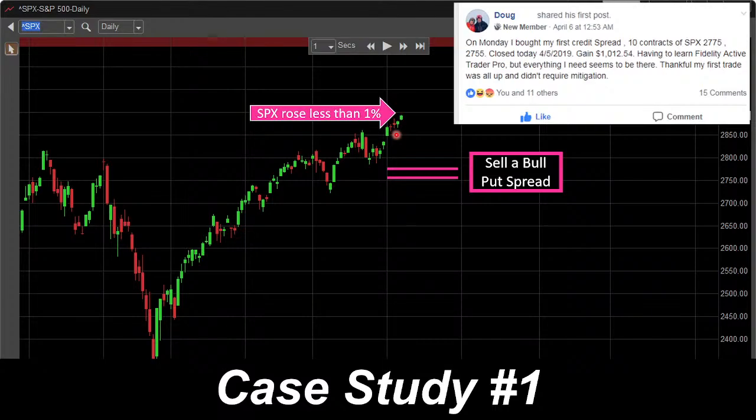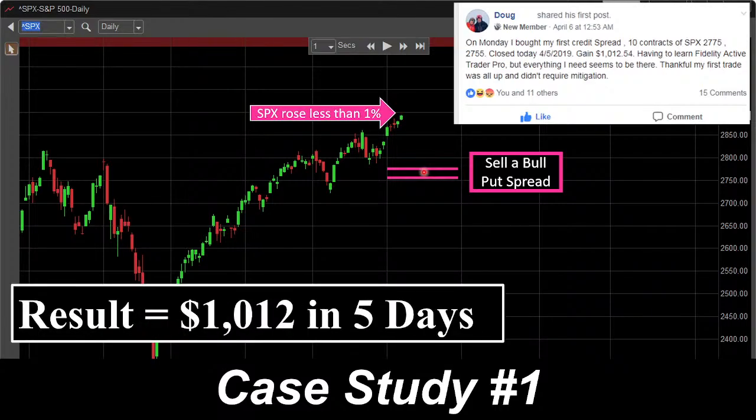A few days later, the S&P rose 1%. That's it, 1%. The overall market just went up 1%. Doug typed in, he said, I closed it today on April 5th. His gain was $1,000. So in 3 or 4 days later, he closed it for $1,000. That's a nice little income. In 5 calendar days, closed $1,000. All right, let's quickly take a look at a couple more.